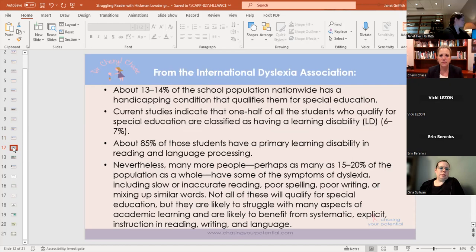And I'll close with some statistics. From IDA, about 13 to 14% of the school population nationwide has a handicapping condition that qualifies them for special ed. Current studies indicate that one half of all of the students who qualify for special ed are classified as having a learning disability, which is 6 to 7% of all kids in schools. And then 85% of those have a primary learning disability in reading and language processing.